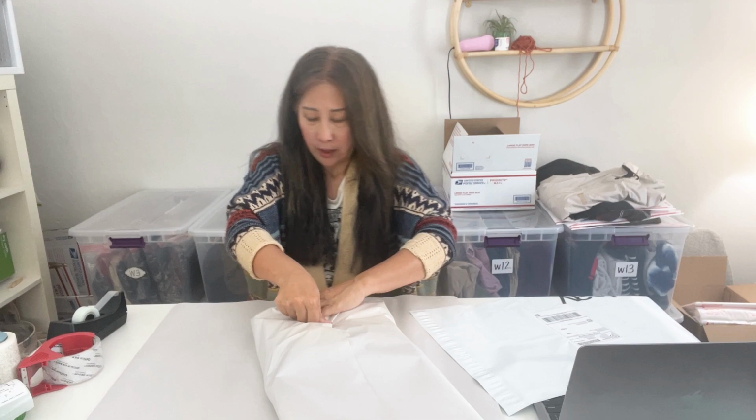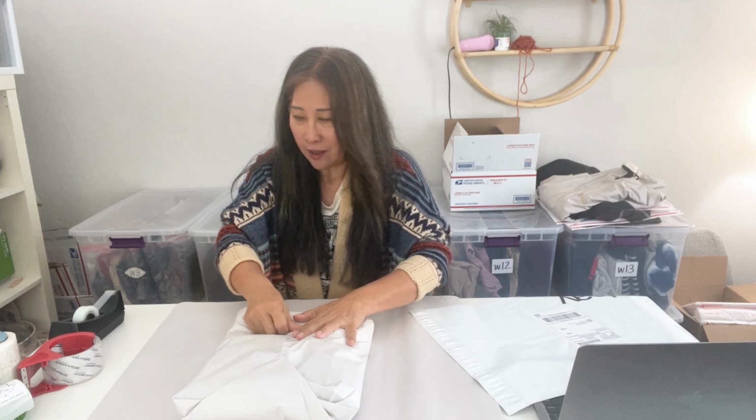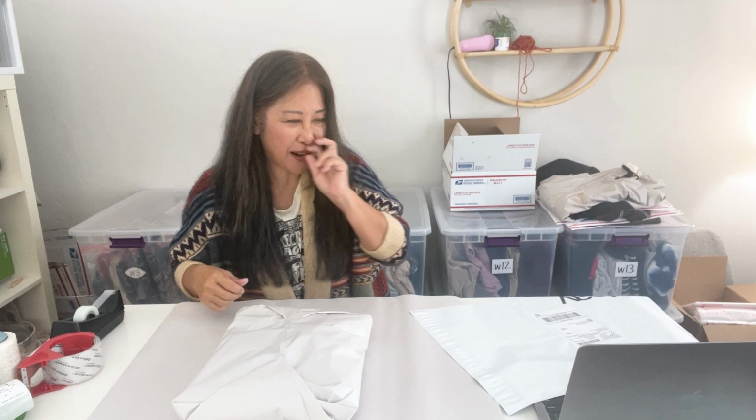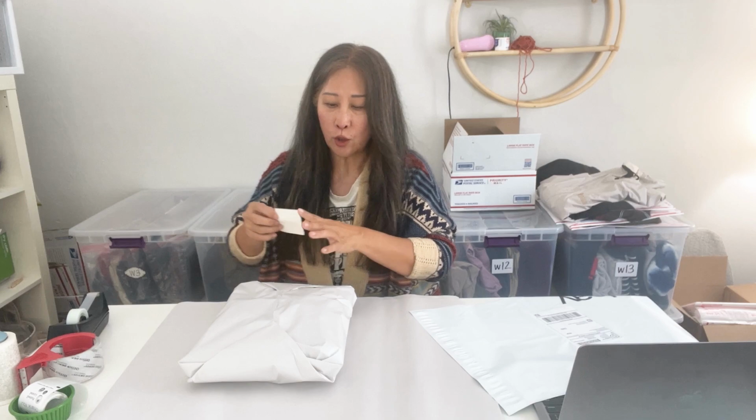So yeah, I'd rather do it that way than taking items from my online stores, and if they don't sell, taking them over to the buy sell trades and things like that, because I've already gone through the work of photographing and listing. I kind of feel like I might as well just sell it online. So yeah, I like to specifically source for those stores.